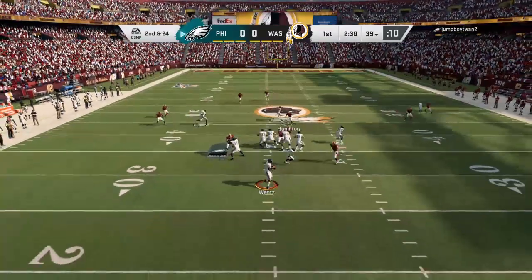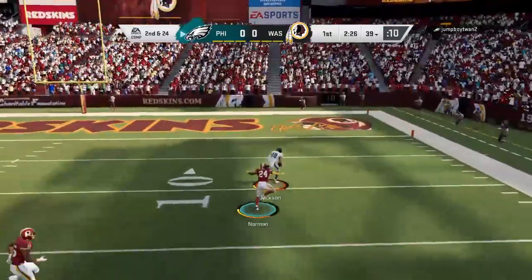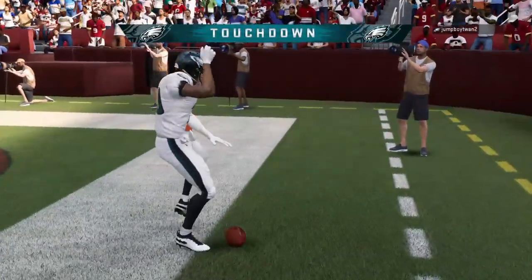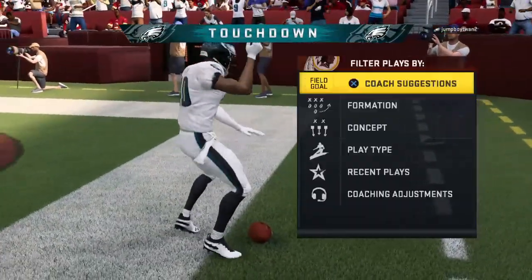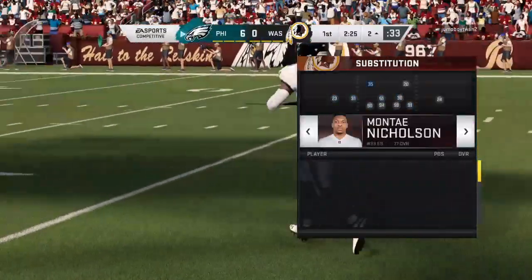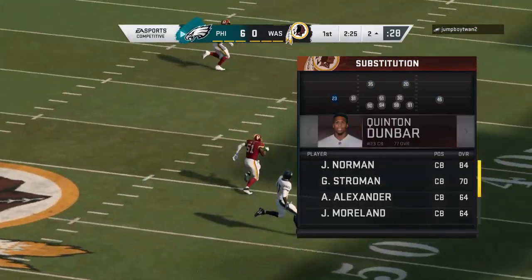To throw, it's Wentz. Going up top. Got a man, it's caught inside the 10. Touchdown, Philadelphia. Deshaun Jackson, 61 yards. And they are able to strike first here on their opening drive.